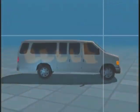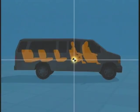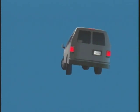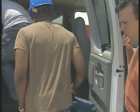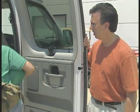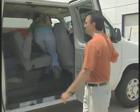As more people fill a 15-passenger van, the center of gravity moves upward and toward the rear of the van. This makes the van more likely to roll over. It also makes the van handle differently from most cars. These factors increase the chances that a driver will lose control of the van, especially when reacting to unforeseen circumstances like being cut off by another vehicle.